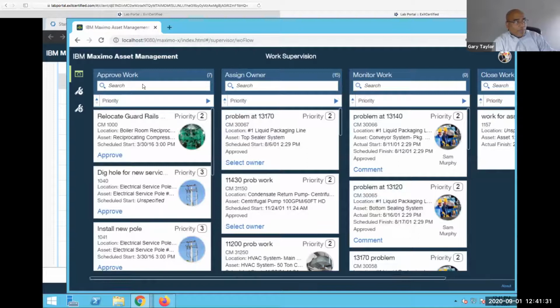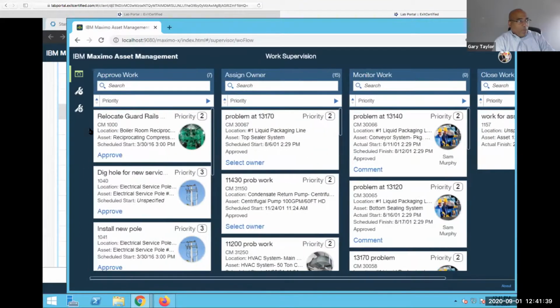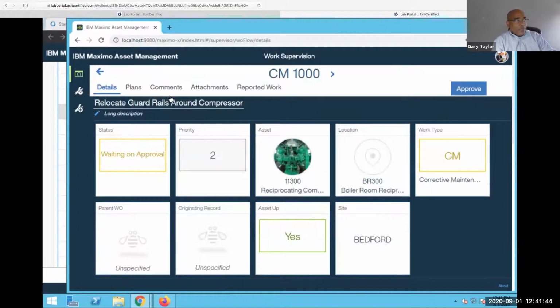We have the approval of the initial work, the assignment of the owner, the monitoring of the work, and again, as we go over there, the actual closing of the work. I'm going to open up one of the existing work orders here that has not yet been approved. This is corrective maintenance. The little CM at the very top lets me understand what it is, and this is relocating the guardrails around a compressor.